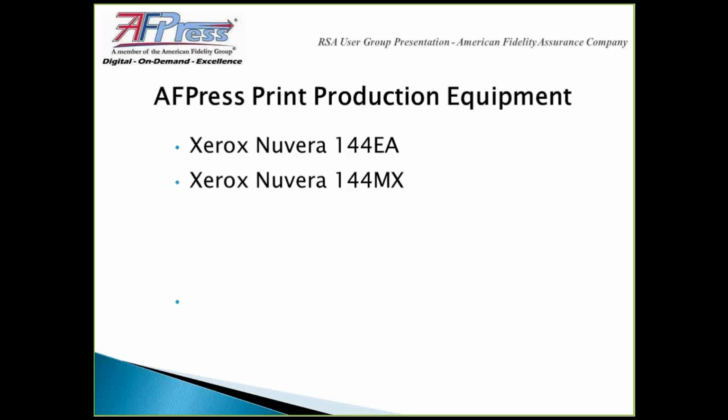Then we also have a Nuvera 144 MX. MX prints on micro ink. That's our main check production device. We have a backup device at our disaster recovery site just for that redundancy, because producing checks for our customers, paying those disability payments, cancer payments is number one in our priority list. But we don't only print checks on the MX device. We can print anything else we want to on it. It just doesn't have the resolution that the EA does.